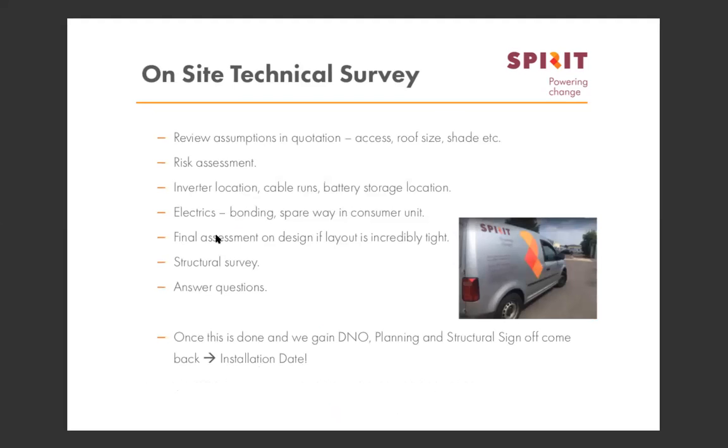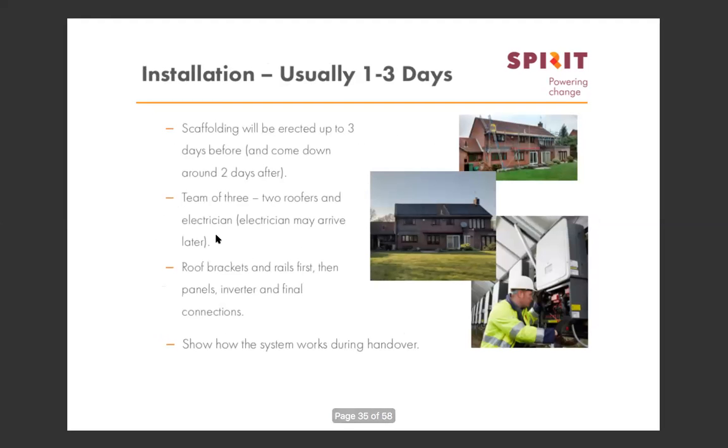As part of just before the installation, we do the technical survey as well, which is just checking that your earthing and bonding's up to standard. So it's our electrician just verifying that everything's okay, answering any questions, just making sure that the roof does take the weight. And when we've got all the planning, so the planning, structural sign-off, and local grid application sorted, you'll get an installation date. And that installation will take around 1 to 3 days, depending on the size of the installation.